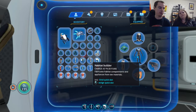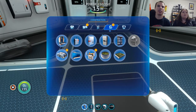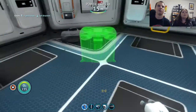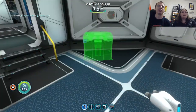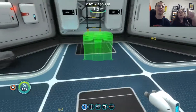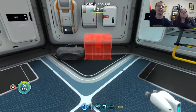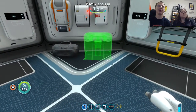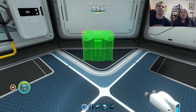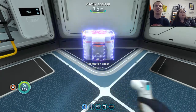Put it on numero uno. Let's make a beep booper. I don't know. Where should we put it? That's the question. Right there? Just so I have some symmetry to the room? I'm worried that we've got so much stuff over there. Okay, well then put it over there. Whatever. We're building. Modification station!